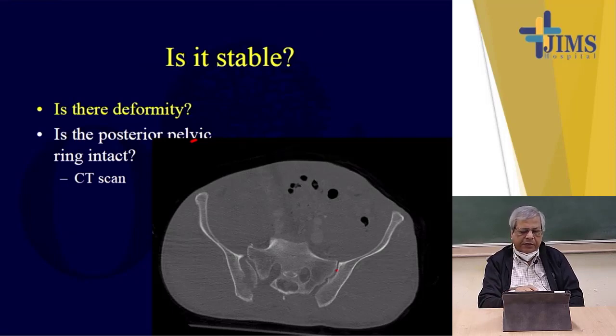Here, is there deformity? Is the posterior pelvic ring intact? Stress radiographs. Are there clues to soft tissue injury? There are very important soft tissue injuries in the pelvis. In X-rays, you get indirect evidence. You cannot see a ligament here. If you want to see ligament, then you will have to go for MRI.